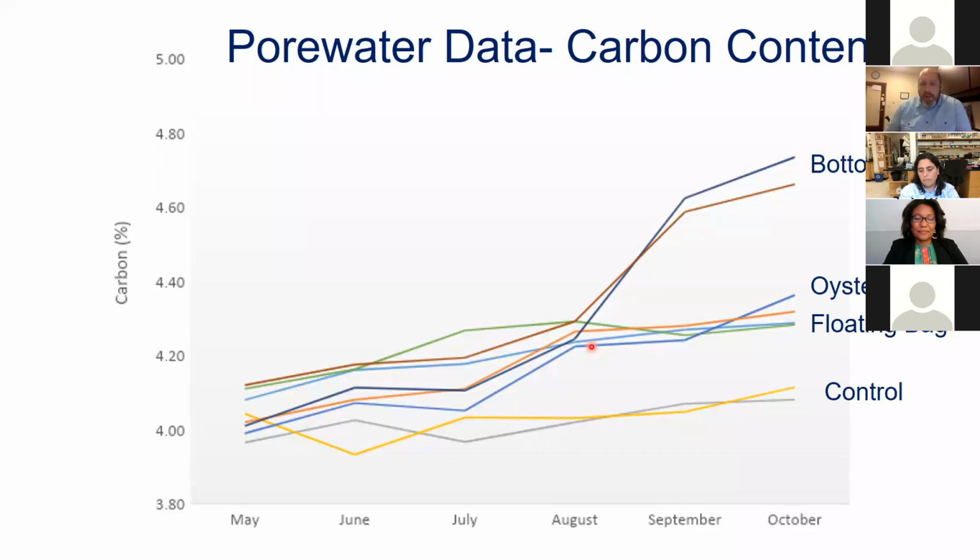We monitored carbon data over the course of the growing season, and what we can see is that these bottom lines right here are from our control site in both years. We saw that the floating bag and the oyster grow systems, the mid-water system and the floating system, did put more carbon into the sediments than the control did. But really this bottom cage system put a lot more carbon into the sediments than the control sediments experienced. And so we're looking at something like a 14% increase in total carbon in the sediments. So we're seeing an efficient transport of organic matter to the sediments as a function of the oyster activities.